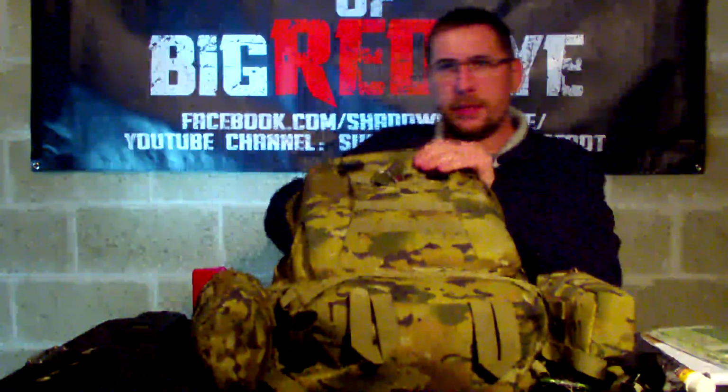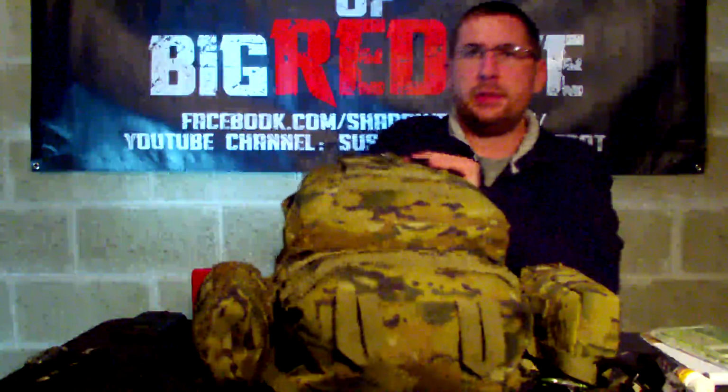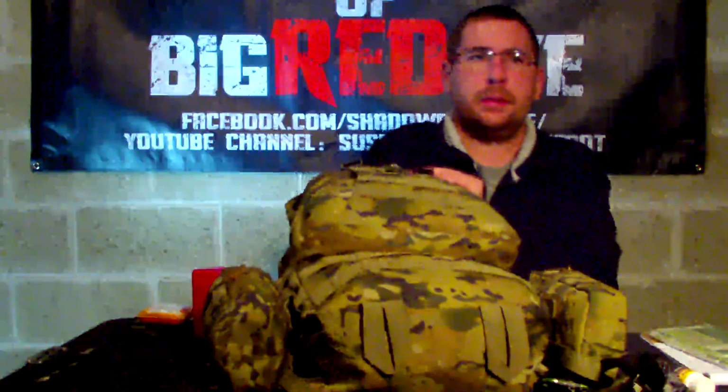my Camelback is in this back compartment along with my down jacket. Down jacket is very important. I always keep it in my day pack because it's light, and if you get stranded, it's always good to have with you. It's what people use to stay warm at night, to survive with.